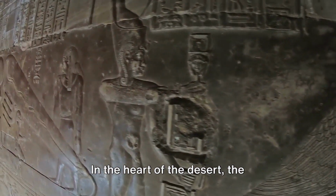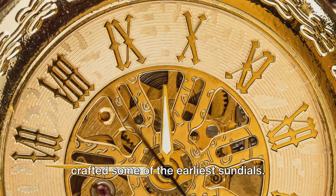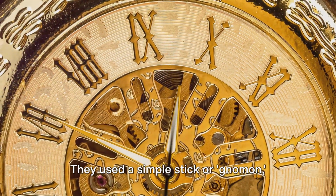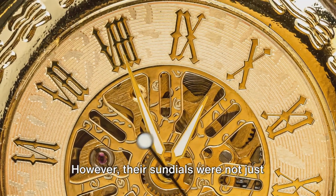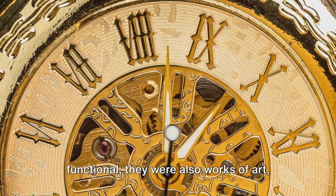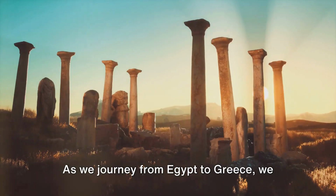In the heart of the desert, the Egyptians, known for their ingenuity, crafted some of the earliest sundials. They used a simple stick or gnomon, casting shadows to tell the time. However, their sundials were not just functional. They were also works of art, often etched with beautiful hieroglyphs and symbols.